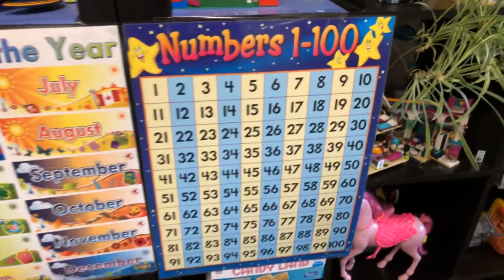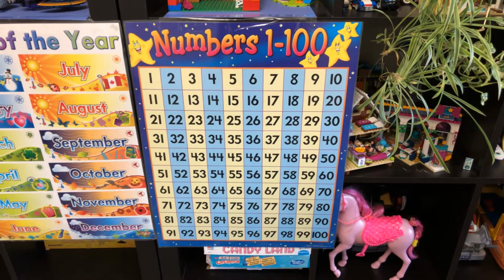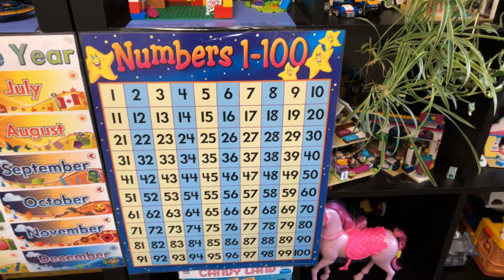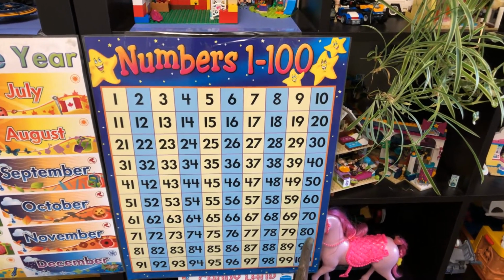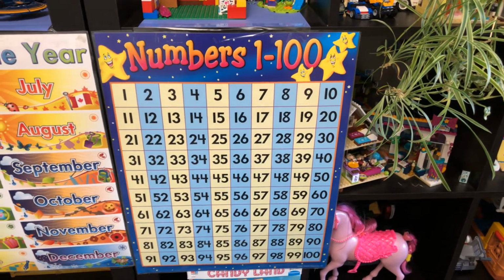Great job. And here's our numbers chart, and we're going to look at the tens column. We're going to count by tens. Are you ready? 10, 20, 30, 40, 50, 60, 70, 80, 90, 100. Great job. And let's skip count by fives.